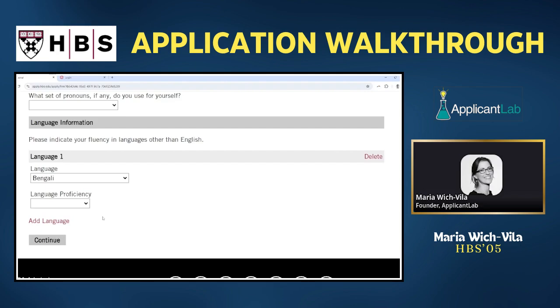And then fluent. Be very careful about what you put here, especially if you put fluent in a language other than English. Now, obviously, if you are from Ukraine and you put that you're fluent in Ukrainian, well, that one's pretty obvious. I'm not going to question it. But if you're from, let's say, Ireland, and you put that you're fluent in, say, French, it is not unheard of. At least it's not unheard of because it happened to me.